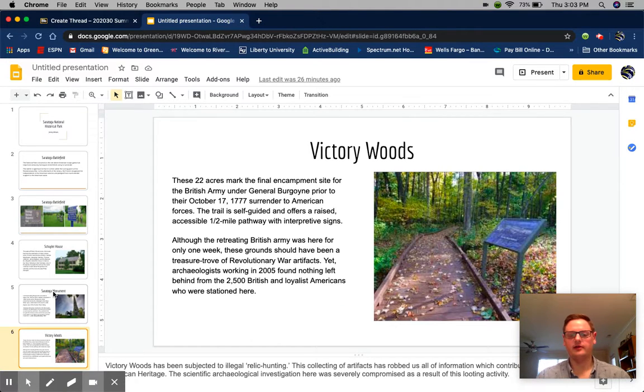What's interesting about that is archaeologists went back and they tried to excavate the ground. They tried to look for Revolutionary War artifacts. The thinking was that the British Army was there for about a week. The ground should have been a treasure trove of artifacts. Well, in 2005, when they were working, they didn't find anything left behind from the 2,500 British and Loyalist Americans who were stationed there. Part of that is due to illegal relic hunting. And unfortunately, that's robbed all of us of vital information that would have contributed to American heritage.